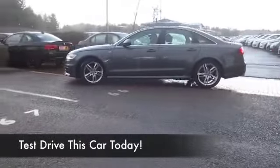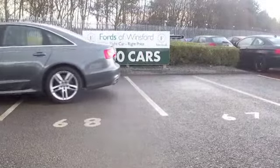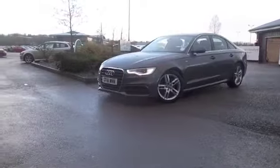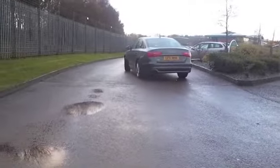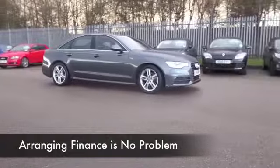The Audi A6 is supremely good to drive, very, very smooth on whichever road you're on. And this one from 2011 has that powerful 2-litre diesel engine at the front, effortless performance really, and decent fuel economy. This was registered in 2011. We've got about 34,000 on the clock. And great news, a full service history.